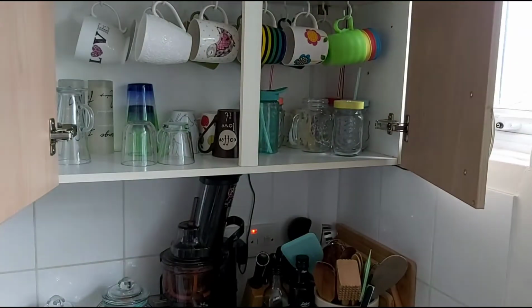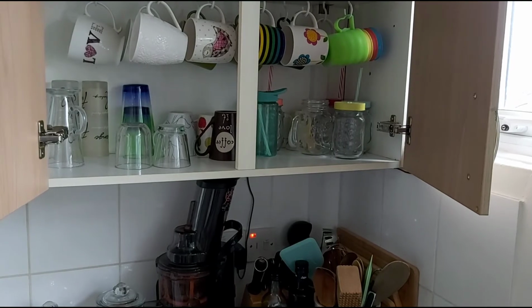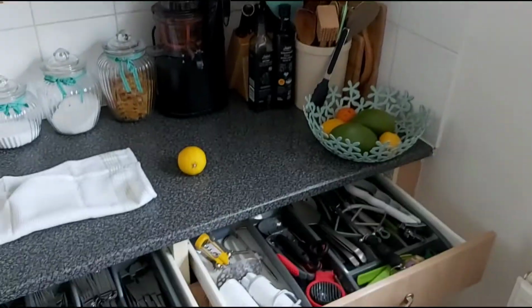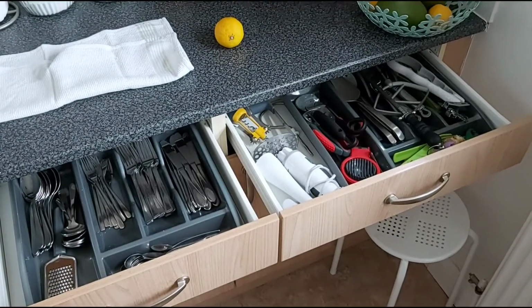I also managed to buy some 10 hooks from Amazon, which I screwed onto the cupboard, and I am able to put 10 cups.